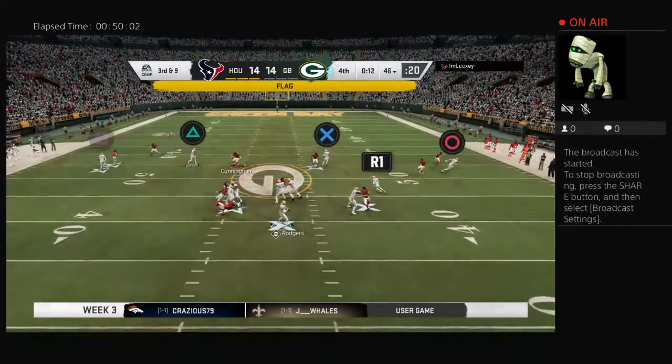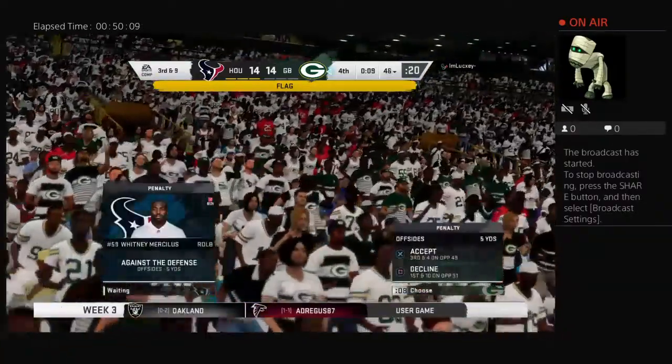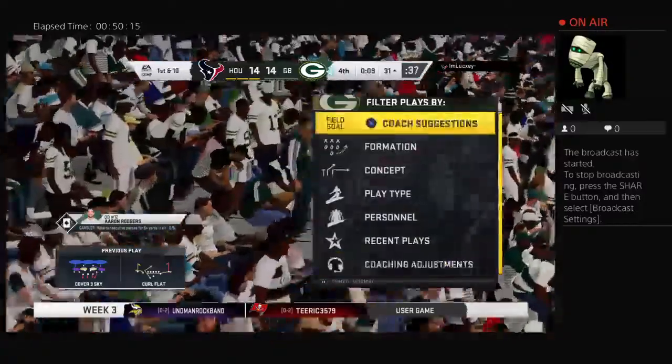Flag comes in. This might be a free play. Man open. It's St. Brown. He's got it. So, of course, they declined that there. They knew they had the free play. They got great yardage out of it.